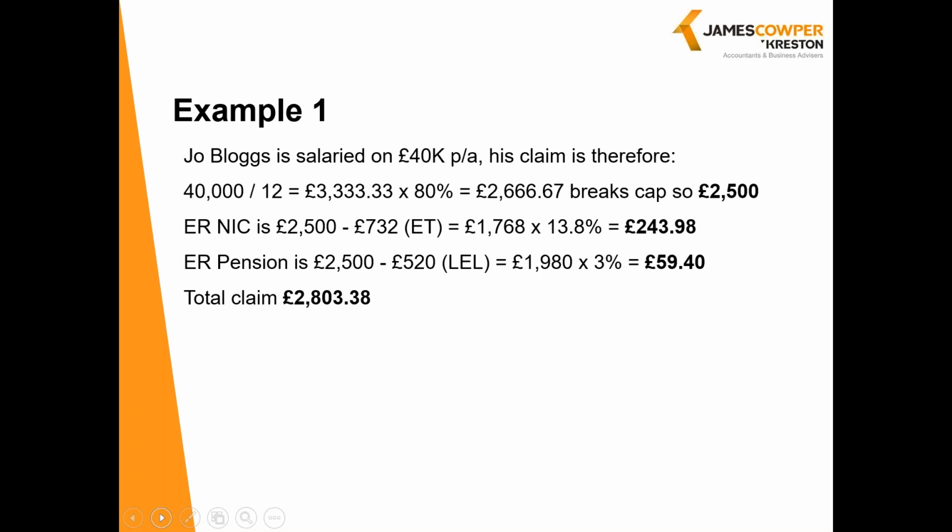The employer's pension, again, this is worked out on the auto enrolment minimums, is 2,500 minus the lower earnings limit, which from April is £520. 1,980 is therefore pensionable pay, 3% of which is 59.40. If you add the highlighted areas up, the total claim for Joe Bloggs will be 2,803.38, and that effectively will go through to the claim portal.